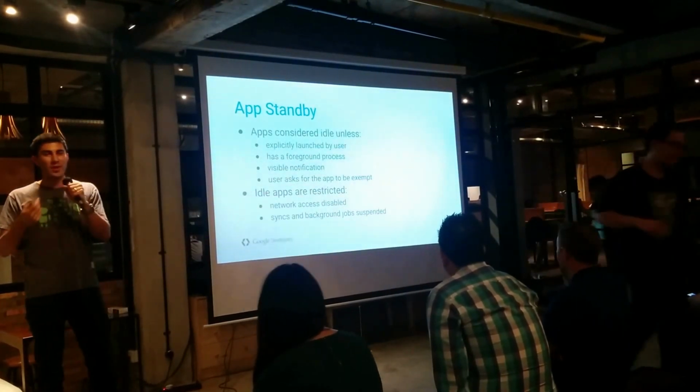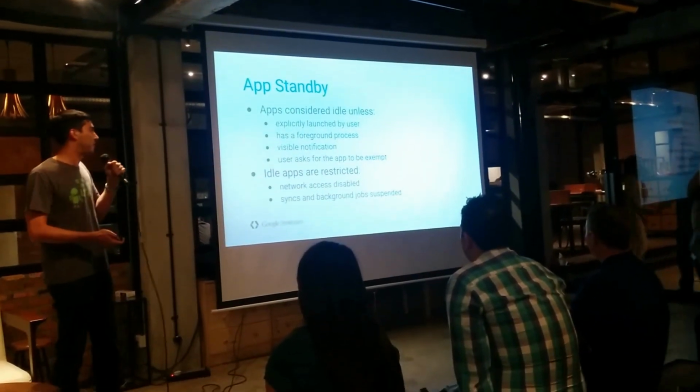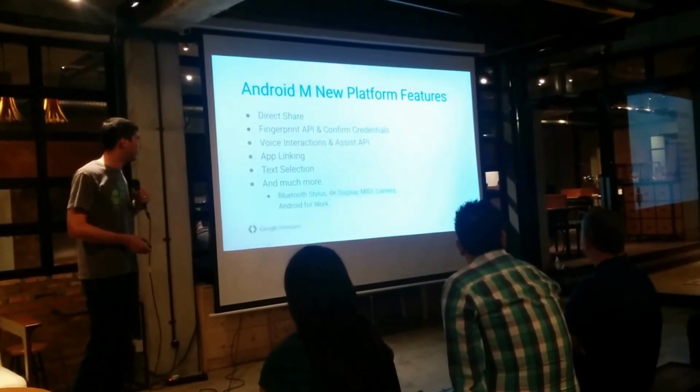So again, it's really just something that you need to be aware of. You may want to test to see how it performs when your app goes into the state.